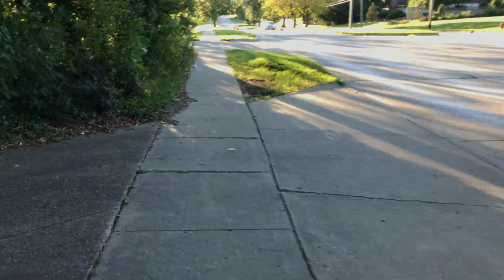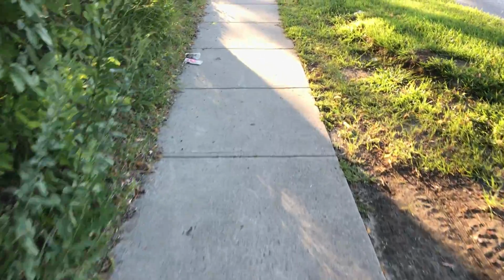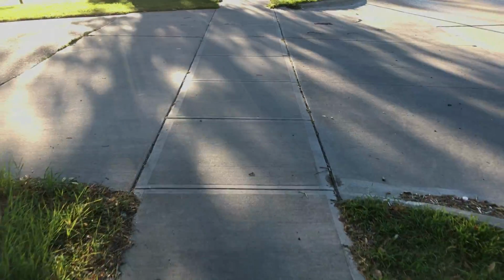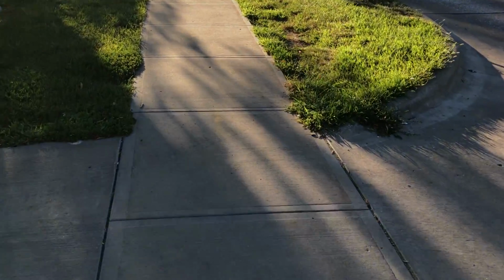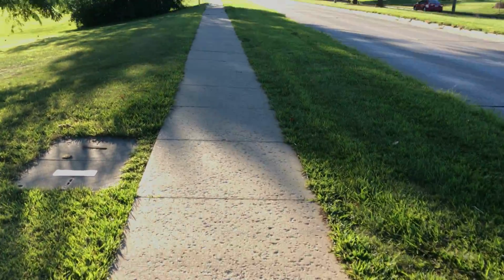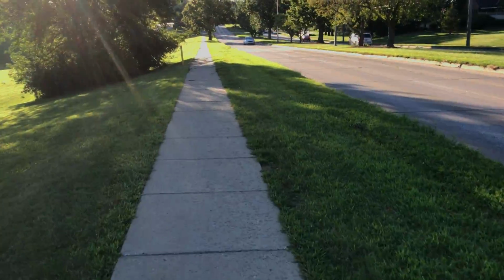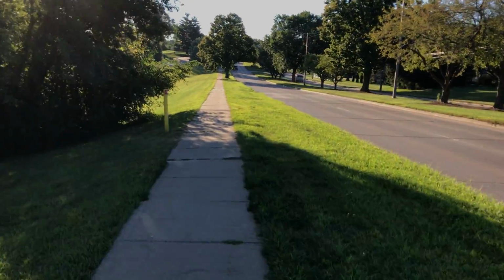Now, it's possible that there are some plans to replace or expand the sidewalk. I don't know that for sure, but I've noticed some markings along here and flags that indicate it's been surveyed. Here's another and another paint mark on that sidewalk, indicating that somebody may have surveyed this for water lines, gas lines, electric lines, etc. There were some flags up for a while.